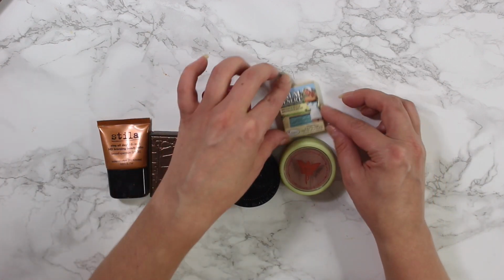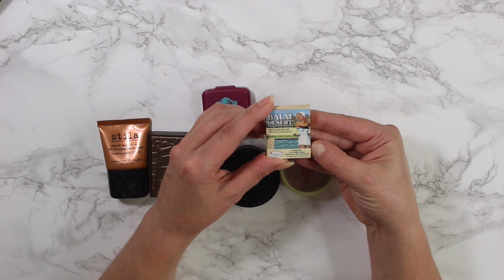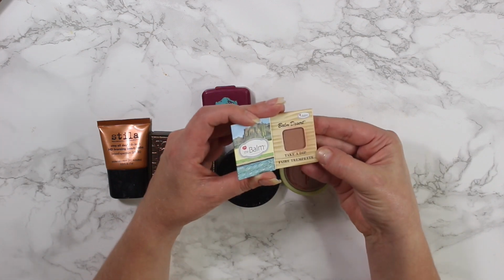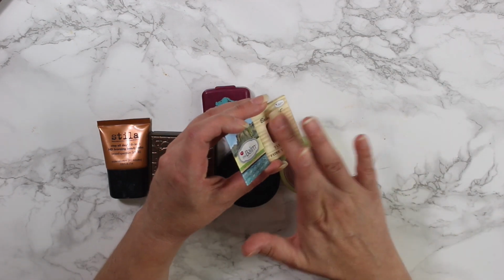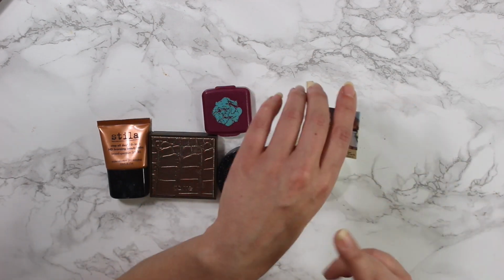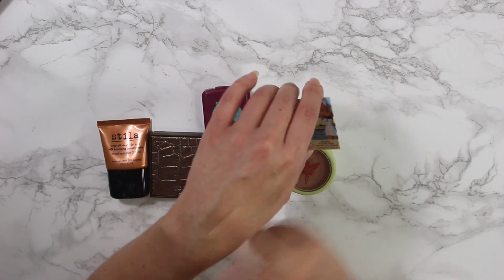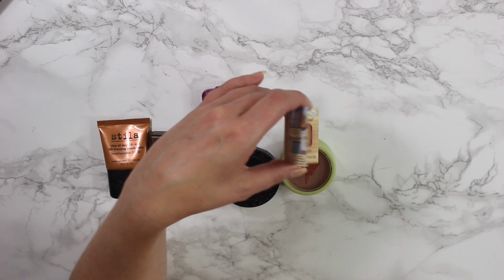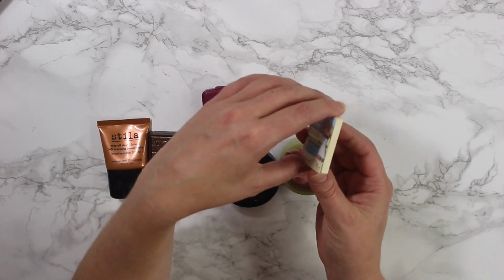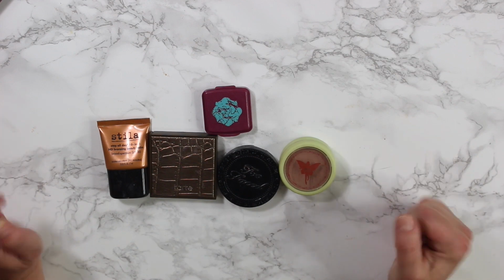I also have this little mini Balm Desert bronzer or a blush. It is a little dark for me as a blush, but as a bronzer it's okay. It's just not my favorite. It doesn't really have that much color. I suppose I could use it as an eyeshadow color, but I have so many eyeshadows, you guys know, so I'm going to go ahead and gift that one as well.